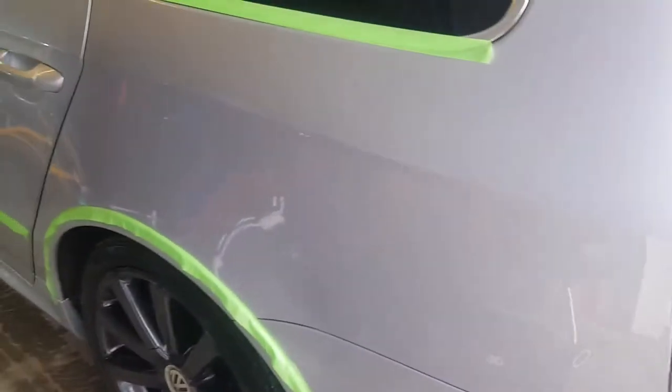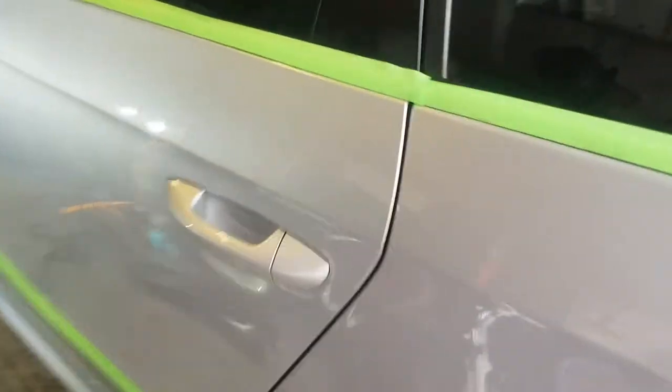So, progress update on the R36 Passat. Reflex silver paintwork, we're just taping up at the moment. We've got the lights out, there's a few swirl marks, nothing major to report, if I'm being brutally honest with you. The paint's in fantastic condition, it's maintained by the owner to quite a high standard.